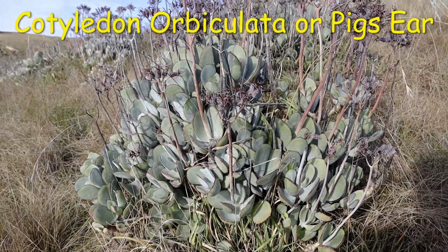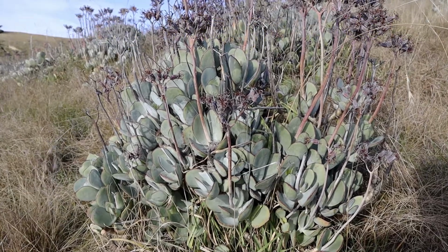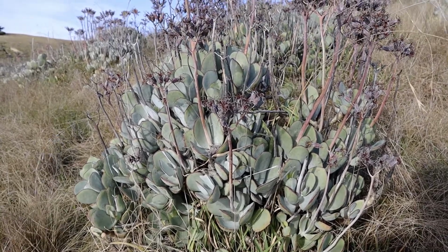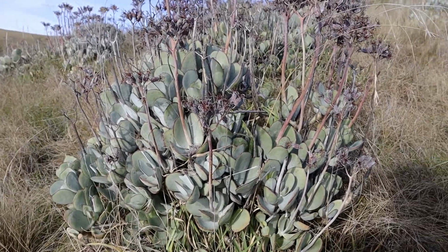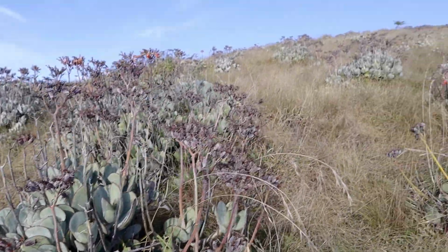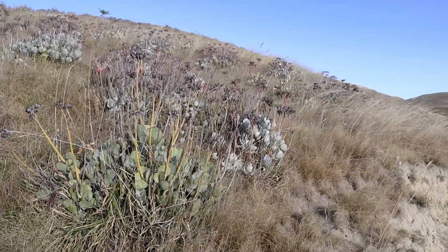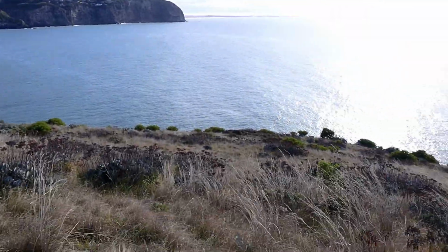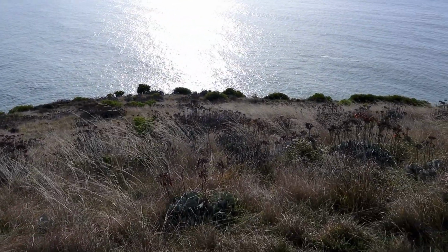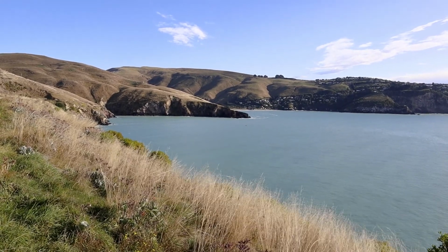That's boar ear. It's a type of succulent that grows out on these peninsulas out here. I'll put the Latin name up here for you as well. I can't pronounce it. Yeah, it's all over this hillside. You see lots of it out here in these bays, and down the other side of the hill over here as well, like all over the hill. So that headland over there is the last one before Taylor's Mistake.